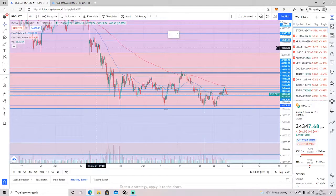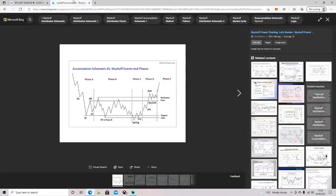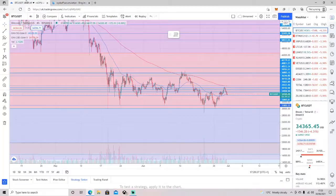They are slightly off, so we had our biggest low here, and then two higher lows, and then this spring. So it's slightly different because in the Wyckoff accumulation, the biggest low is actually in phase B. But you could still say we are very, very similar to the look of this Wyckoff accumulation.